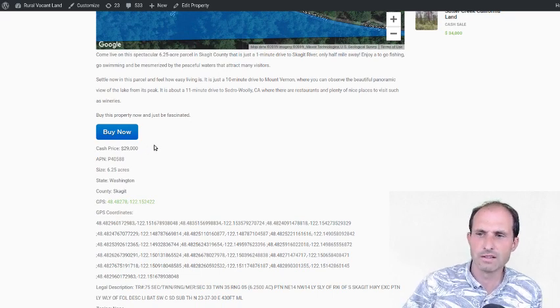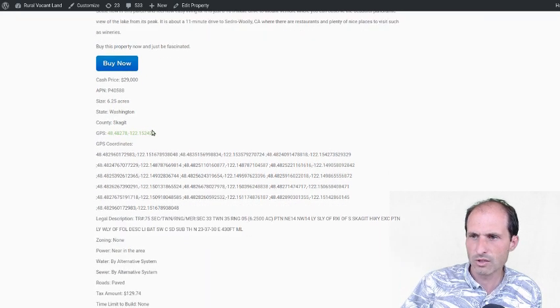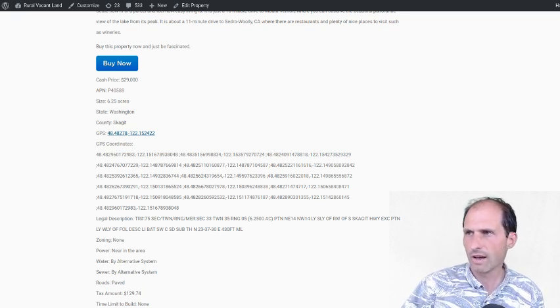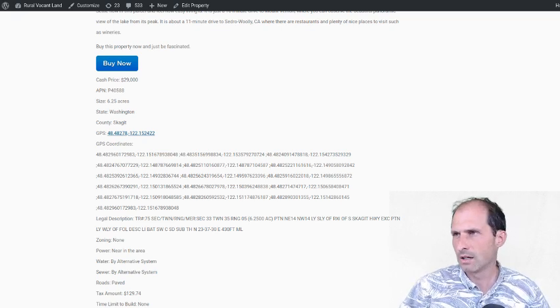$29,000 is what I'm asking. It's 6.25 acres in Skagit County, Washington. There's GPS coordinates on here. If you click that on your computer, it'll give you driving directions to the property. You can go over and take a look at it, which is highly advised. You're probably going to want some boots and a machete or something to get back in there.